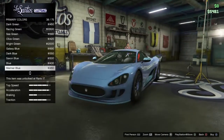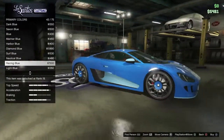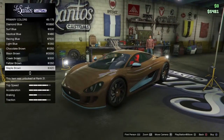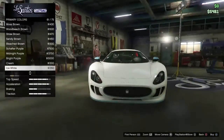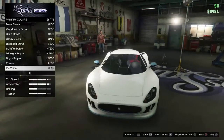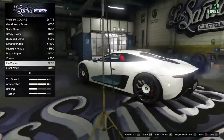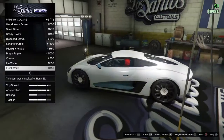I think we need more money, don't you? Race blue? We don't have enough money. No. This thing is expensive. Try and find. What about ice white? It looks pretty fresh. Yeah. You need to change the ice white and the blue over though. Yeah, but we need to change it. The ice white, I think it looks pretty nice on it.